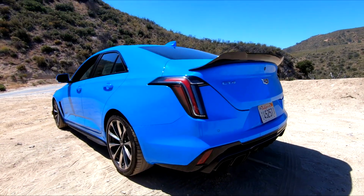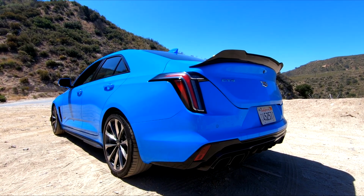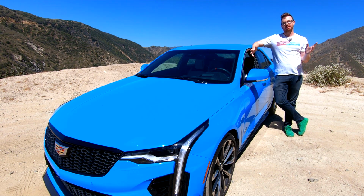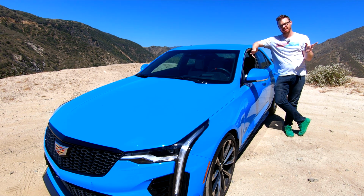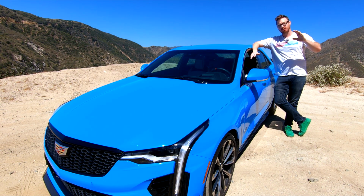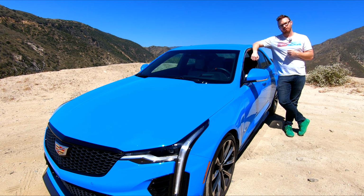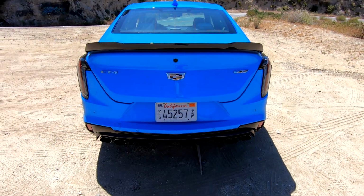Despite the Bavarians making rod bearings out of paper mache and not knowing how to make a piece of rubber or plastic last more than 50,000 miles, we just can't help ourselves and we keep buying BMW M3s. When in reality, we should be sprinting full speed, fighting off the yearning masses to buy this instead, the Cadillac CT4-V Blackwing.